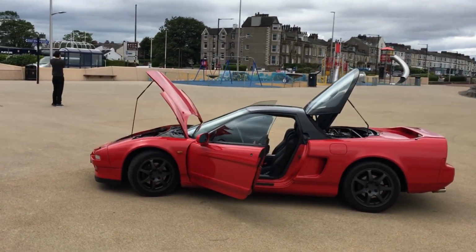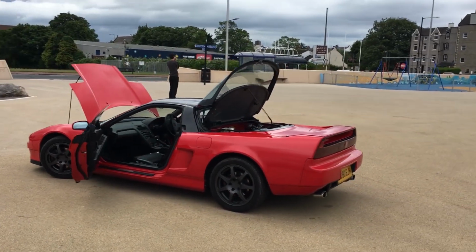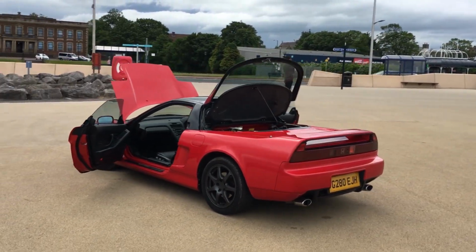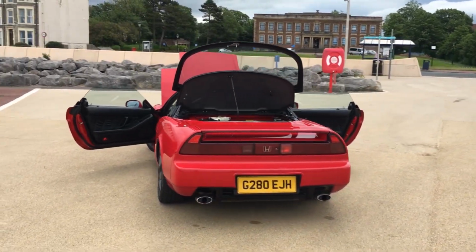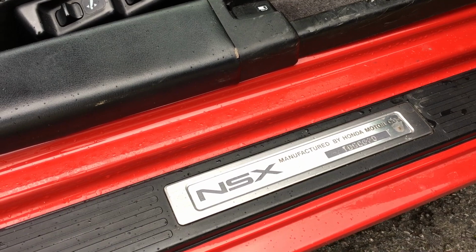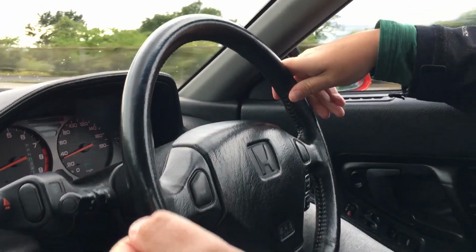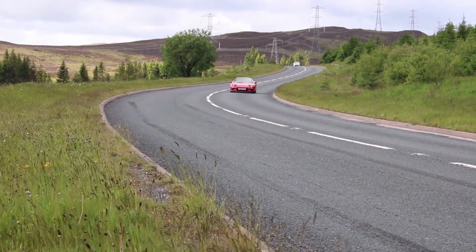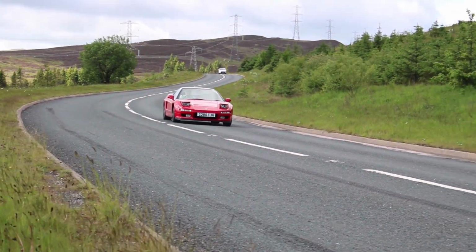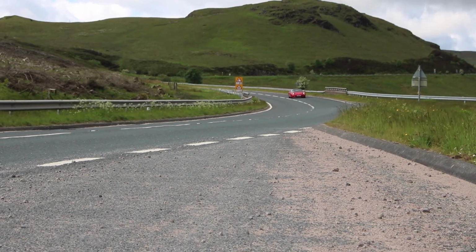The one we have here has the 3 litre V6 24-valve VTEC engine and delivers 270 brake horsepower. It will get you from 0 to 60 in 7.5 seconds and tops out at 168 miles per hour. Not bad for a car that's 30 years old. It's also rear-wheel drive and weighs just 1.4 tonnes. This was the supercar you could drive to the shops, and with its mid-engine configuration and all aluminium construction, you get around 23 miles to the gallon.